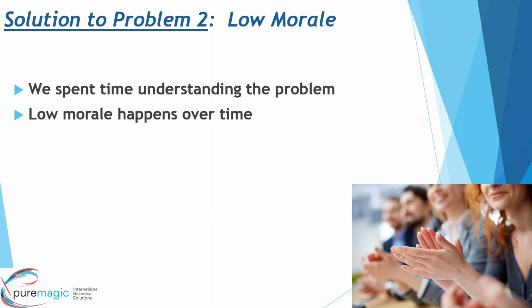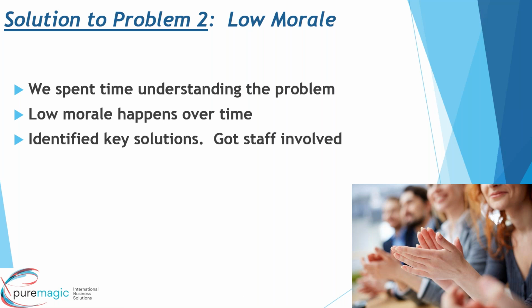Low morale is interesting. It does not happen overnight. Low morale generally is an outcome. When I say outcome, I mean it happens over time, when things aren't changed or dealt with, or things are allowed to become disengaged, then that's just what we do. We just disengage. And low morale is like the cancer that eats the organization.